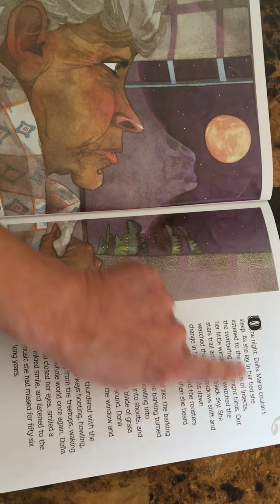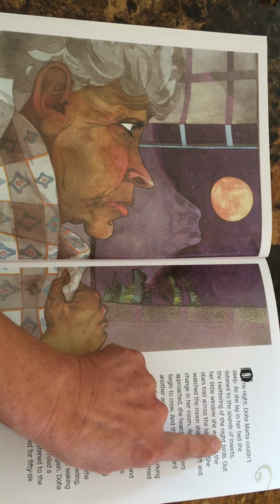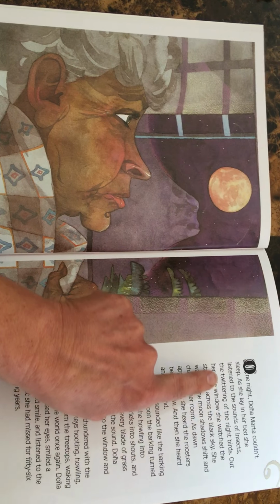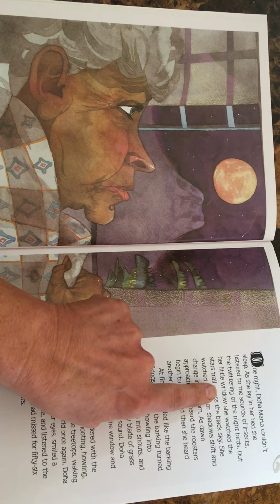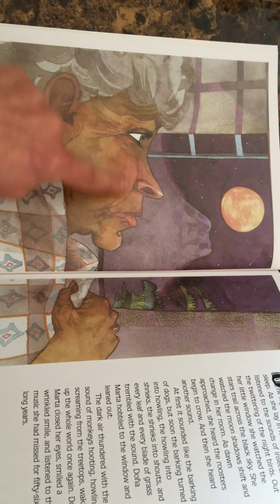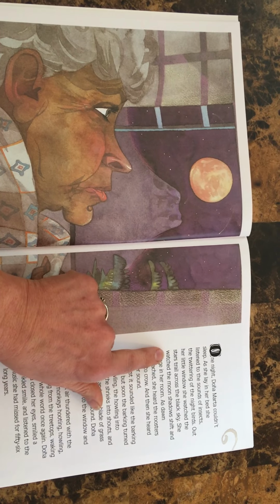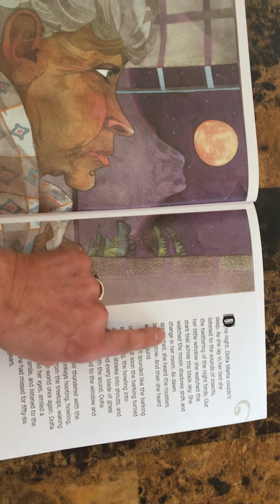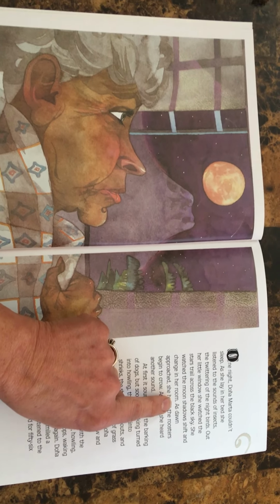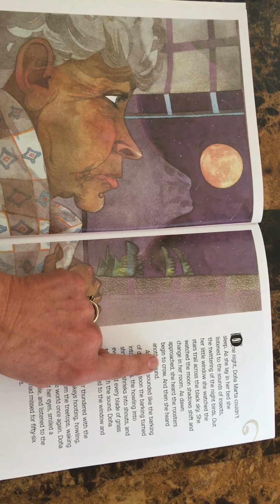One night, Doña Marta couldn't sleep. As she lay in her bed, she listened to the sounds of insects and the twittering of the night birds. Out her little window, there's a W, window. See her window? Out her little window, she watched the moon shadows shift and change in her room. As dawn approached, she heard the roosters begin to crow.